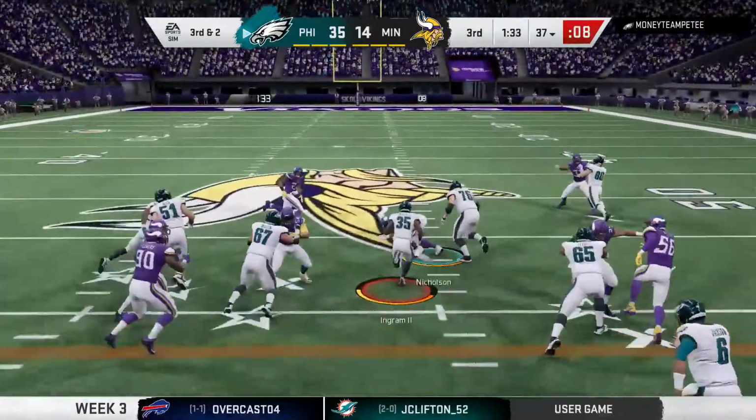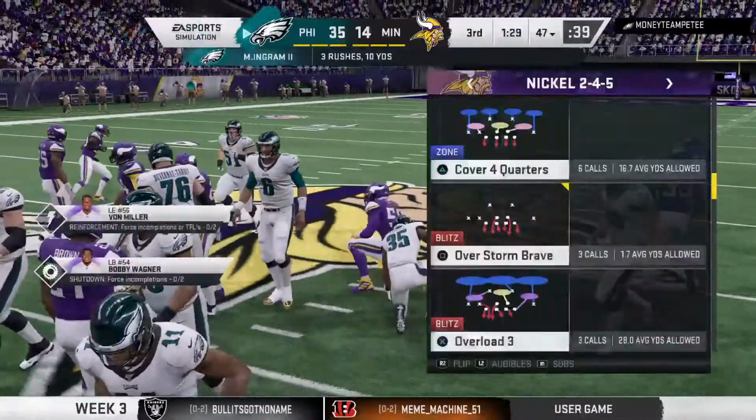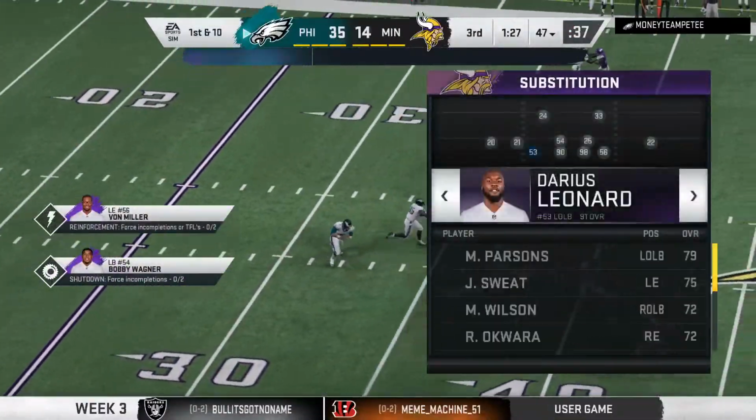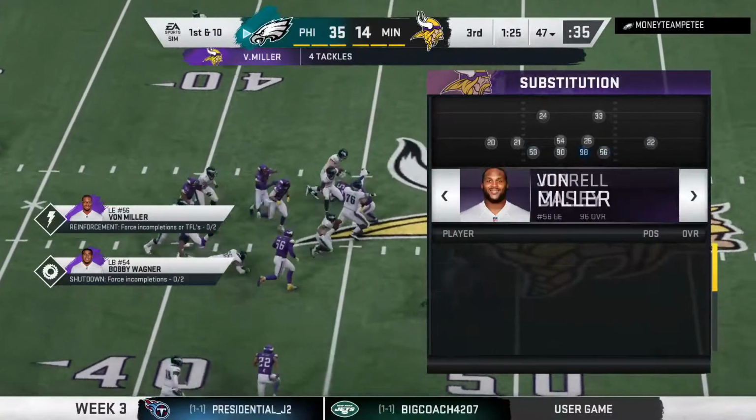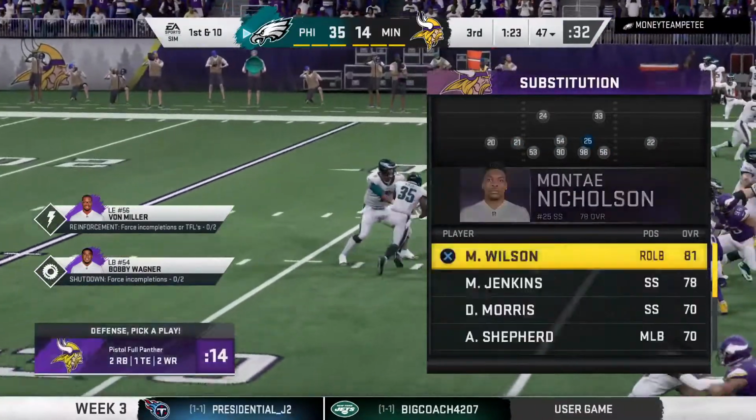They'll try to run for the first with England. And able to get this one across the 45 before he's brought down. 10 yards there and an Eagle first down. Obviously an important run to avoid the 3-and-out on your own side of the field.